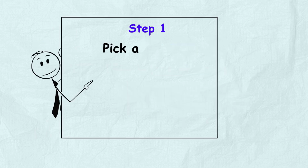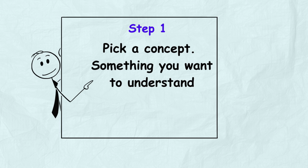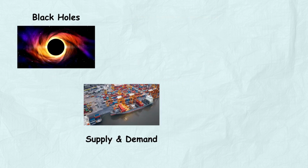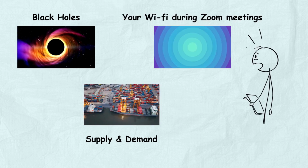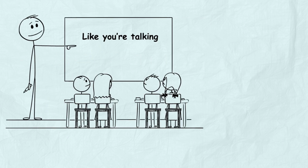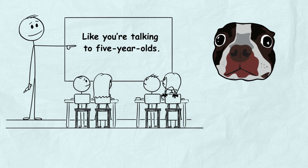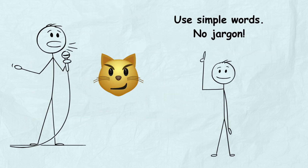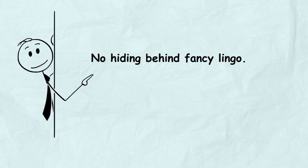Here's how it works. Step 1. Pick a concept or something you want to understand, such as black holes, supply and demand, or why your Wi-Fi only dies during Zoom meetings. Step 2. Explain it out loud in the simplest terms possible, like you're talking to a 5-year-old, your hungry dog, or your emotionally distant cat. Use simple words, no jargon, no hiding behind fancy lingo.